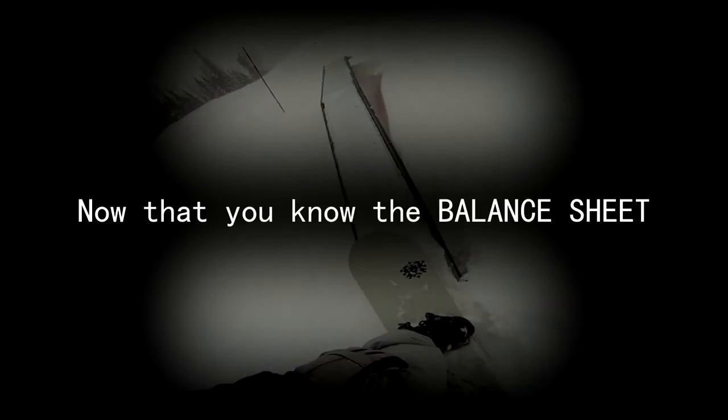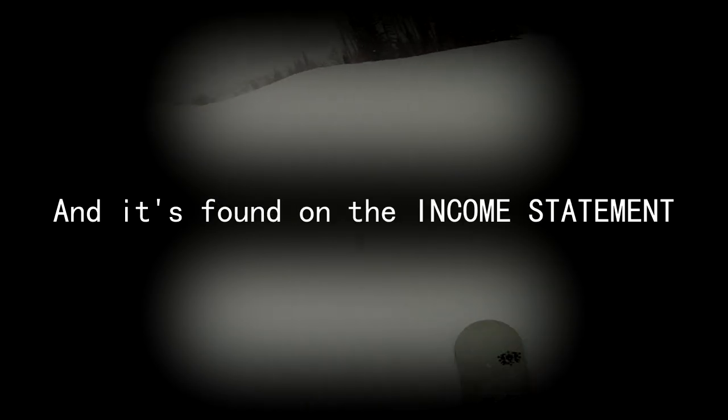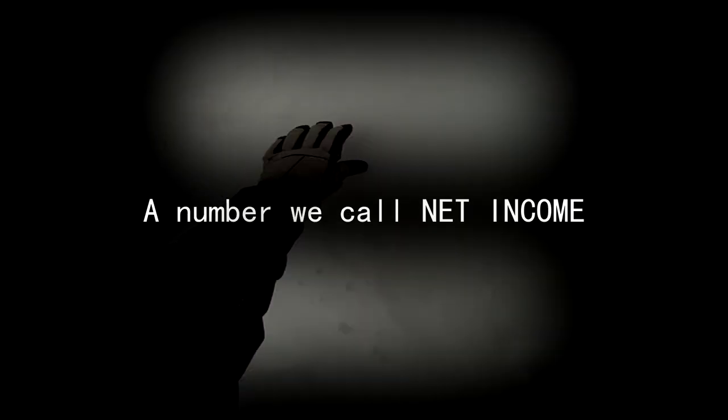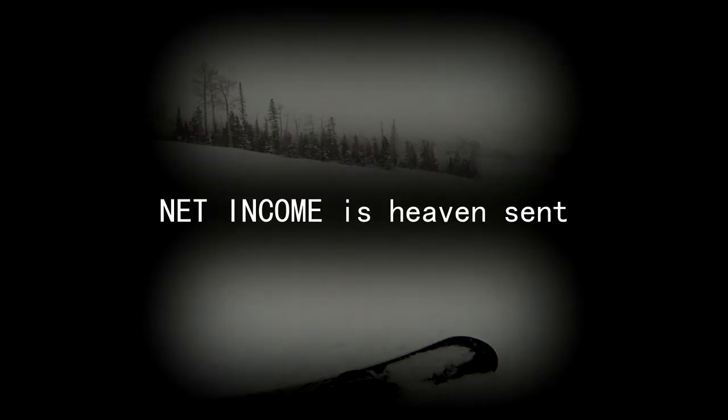Now that you know the balance sheet, let's look at where revenues and expenses meet. There's a place where we sit and make them, and it's found on the income statement. At the bottom there's a monthly sitcom, a number we call net income. Net's what was made with what was spent. Net income is heaven sent.